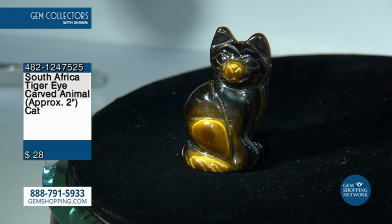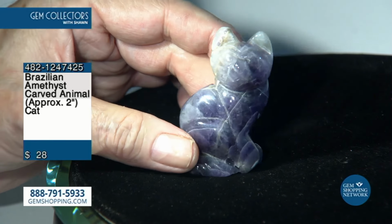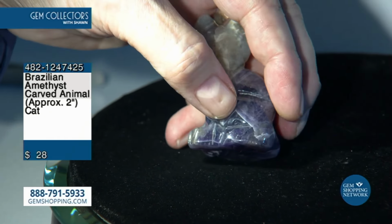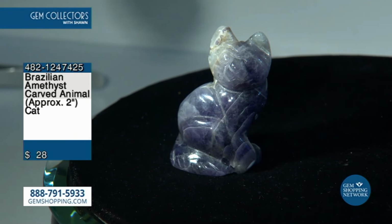And then if you like cats, let me give you one more choice. Item number 124 7425. Let's see. Wait, hold on. Yeah, 124 7425. Yeah, you got it right. I'm sorry, you're ahead of me. You're fast. Look at that. The last and only one I have. Look at the chevron amethyst. $28 on this. Last and only one I have like that.